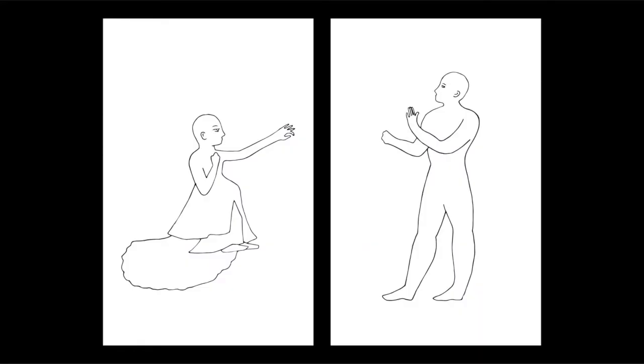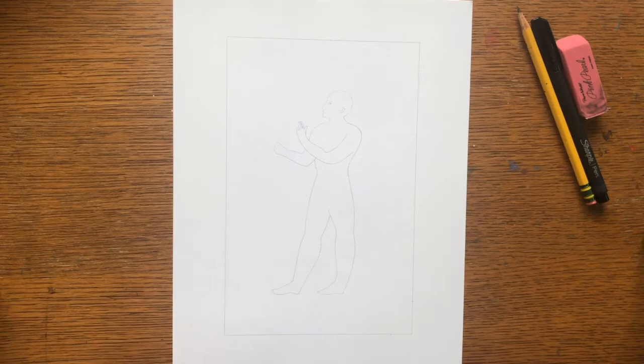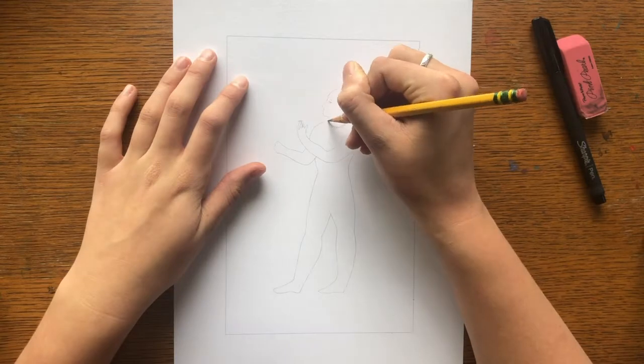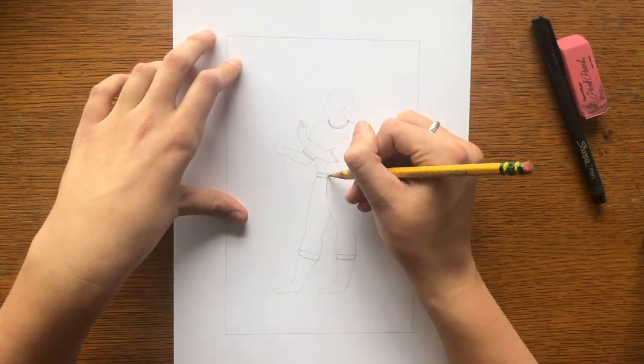First, choose one of the two profile portraits and ask your parent to print it out on cardstock if you have some. It's also a good idea to have your color wheel and the reference images printed out if you can. Now add to your printed profile portrait to make it yours. First, you need to add clothes. Use a pencil and sketch lightly in case you have to erase.